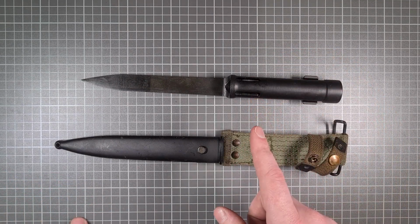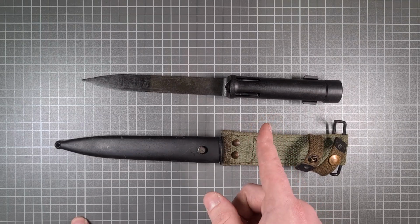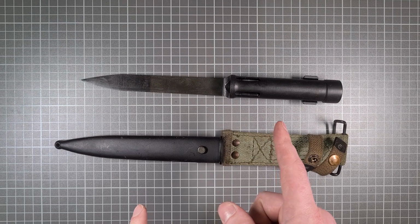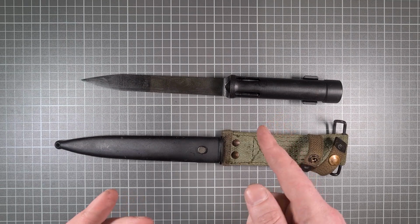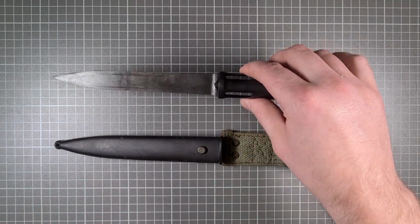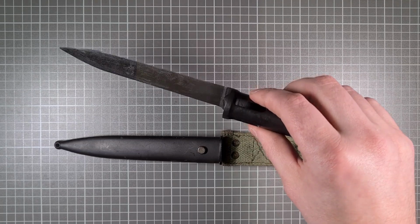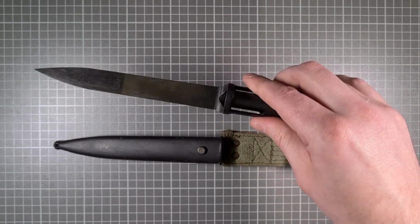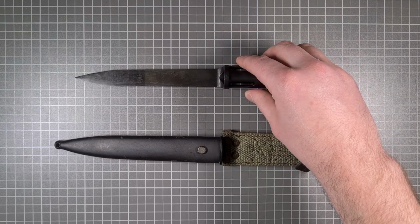In the 1980s, there was a commercial run of these as well that came into the States and possibly other places. The rifle was called the SAR 48. The bayonet, I assume, is still just called the FAL Type C. I'm not aware of a proper Brazilian name for this bayonet, so I'll stick with the Belgian designation.